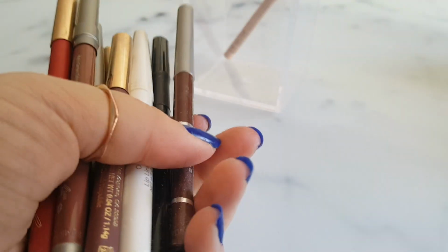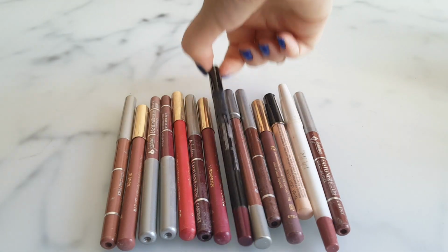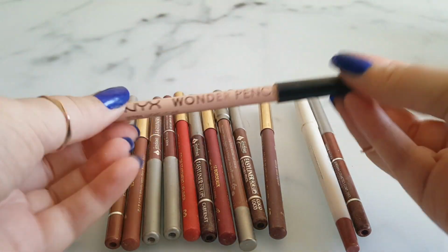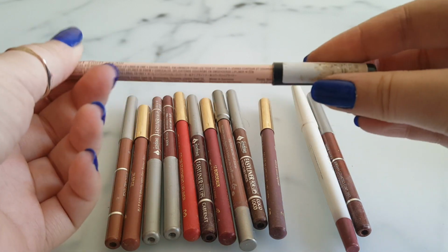I have way too many lip liners for someone who is too lazy to put on lip liner. Let's get rid of this one straight off the bat because I don't think they make these ones anymore. I think they're discontinued. I also don't feel like I need a skin toned one because I'm also too lazy to clean up my lip line.